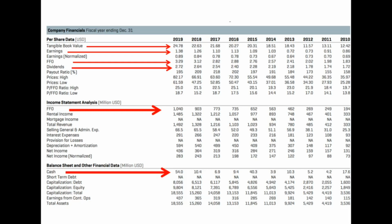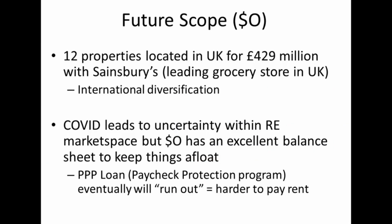Realty Income Corp has a very strong balance sheet, despite the fact that I would say that its current price is a little bit high. However, what is the future scope of this company? I recently read that they decided to acquire 12 properties located in the UK for around 429 million euros with Sainsbury's, which I guess is a leading grocery store in the UK. And I feel like this is a very positive step for Realty Income Corp, because they are showing that they are starting to now diversify their single tenant properties on an international basis.